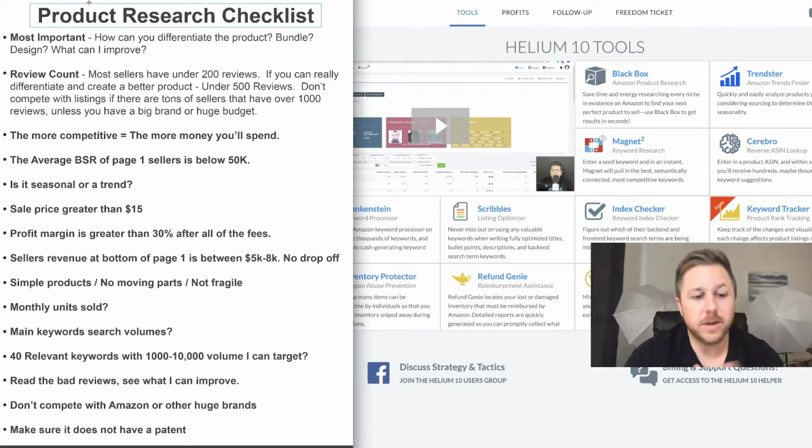And then the other thing is make sure it doesn't have a patent. Pretty straightforward. You could use a patent lawyer on Fiverr or Upwork and they can see if the product has a patent. Other than that, that's about it. Let's jump into it and I'll show you what I do in action.